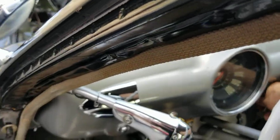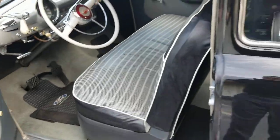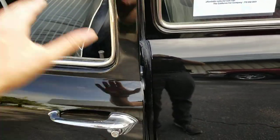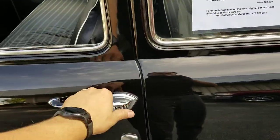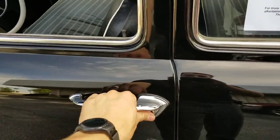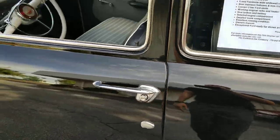Shut her down, and we'll go back here and we'll look inside the trunk. This is something I always like to note on all the cars, is how well the doors close. I'm just going to let it go, and it closes that nice. You can just open it, little push, and it closes. Don't have to slam it. It literally just clicks to. It's nice and tight. You don't have to slam it.